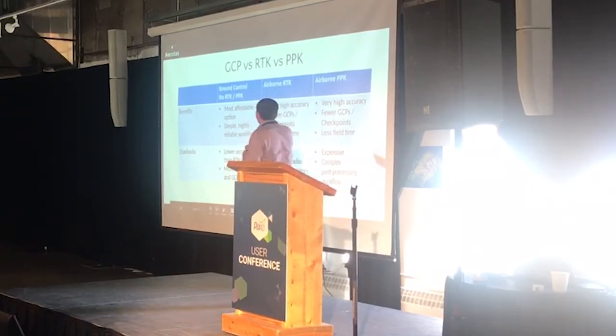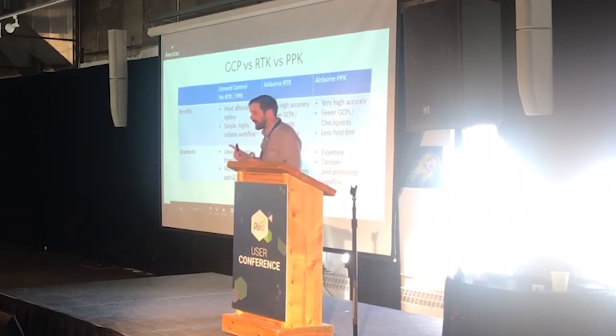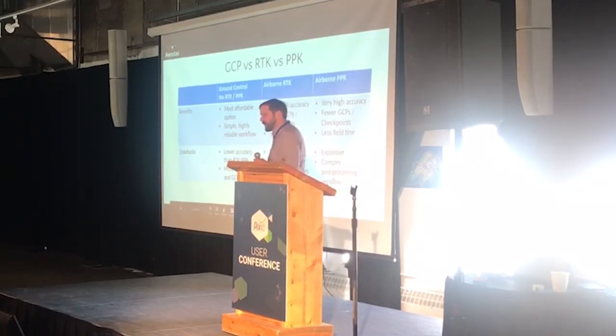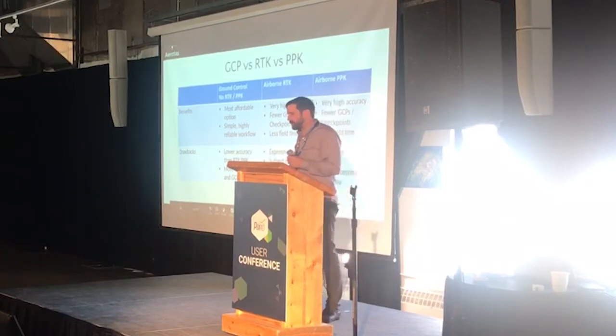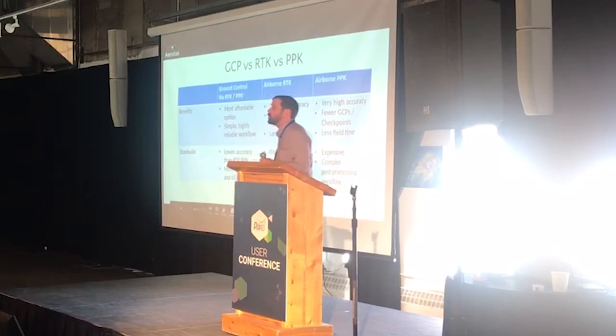Airborne RTK is very high accuracy. Actually, I should rewrite that. It's very high precision, I should say. We'll cover that in a second. With a lot fewer GCPs and checkpoints, and considerably less field time. But it's expensive, you need a lot more equipment, and it's subject to radio interference errors in the field, which can be kind of tricky and annoying.